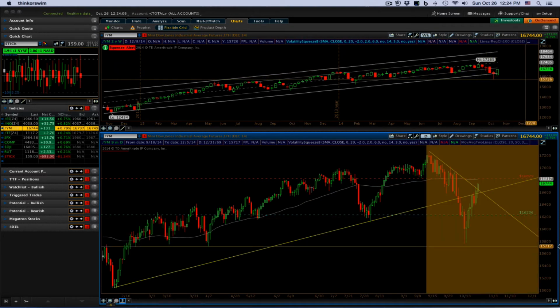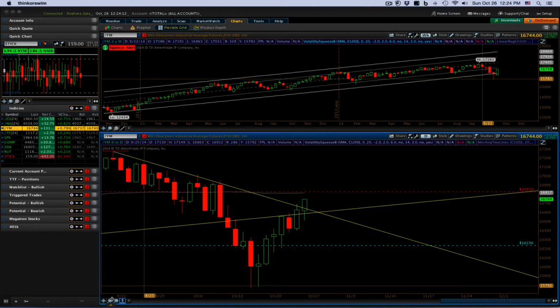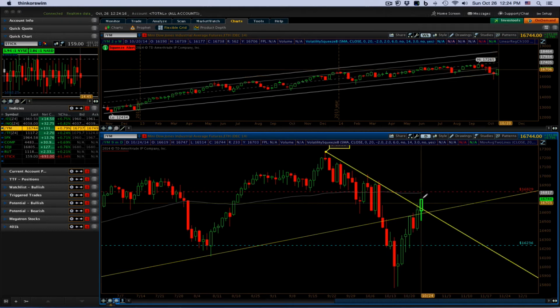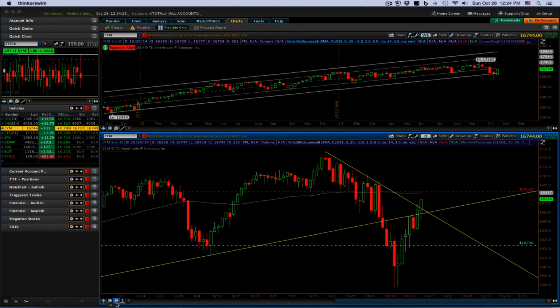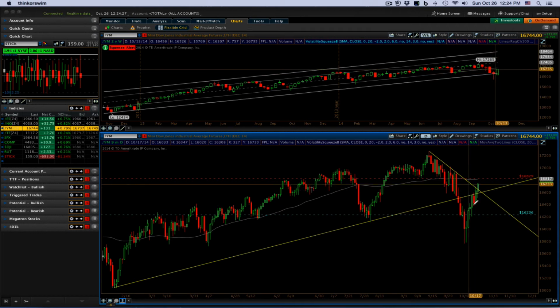Right now, if we were to ask where the support is, support's all the way down here at 16,000. So, you could see where it's closed and where it's moved higher from, but we really have no area that we could say, oh, well, there's a low, or we pulled back to. Right now, we haven't even put in any area that we can call out as support.